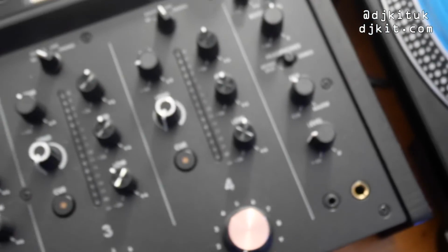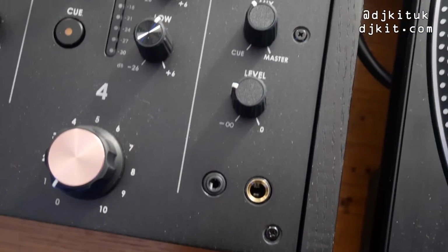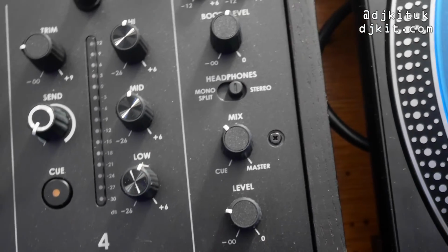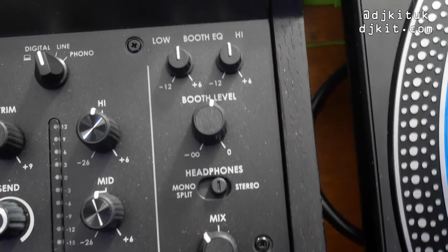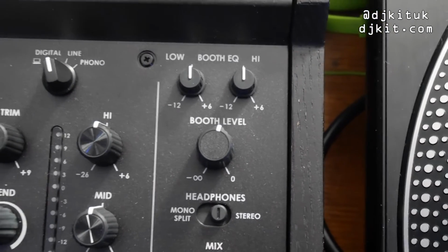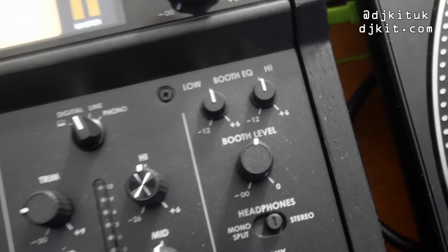Then over the other side of the mixer, next to channel 4, this is where you've got your headphones, so that's a 1/4" jack and a 3.5 headphone input. You've got your headphone level, your mix knob there as well. You've got stereo and mono split, and then above that, that's where you've got the booth level, which is just your booth volume, but it's also really nice that you've got 2-band EQ on the booth output on this Euphonia as well, with a low and a high.